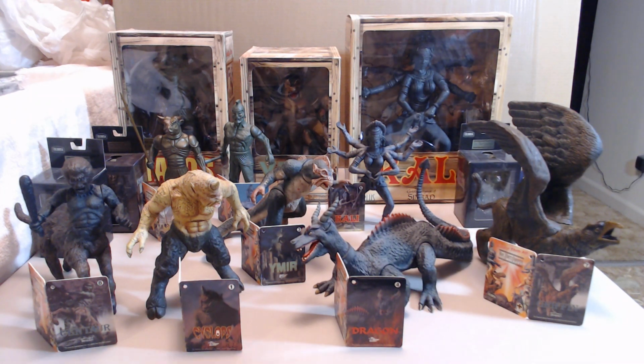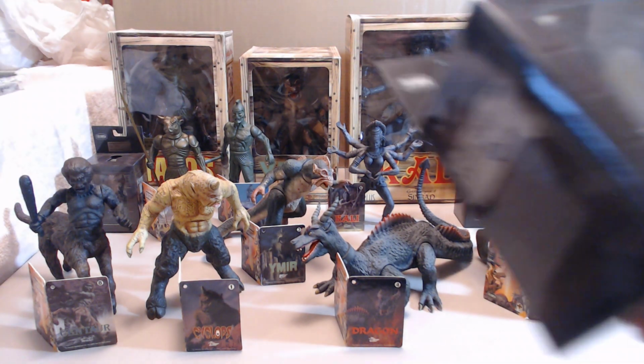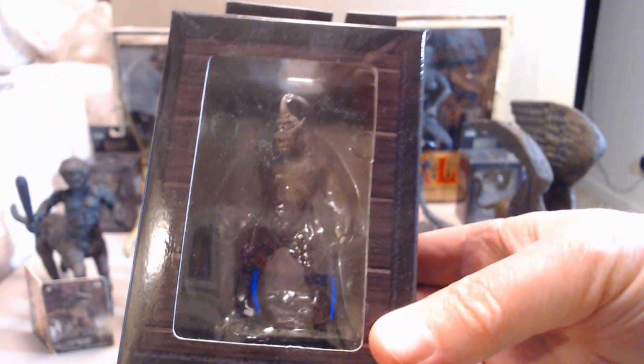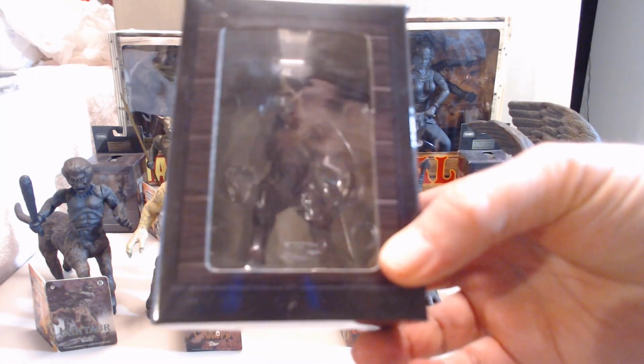I never took the ones that are packaged out, because they present pretty well in packaging, and when that happens, I just leave them that way. Here's one of the Cyclops figures from Seventh Voyage of Sinbad.